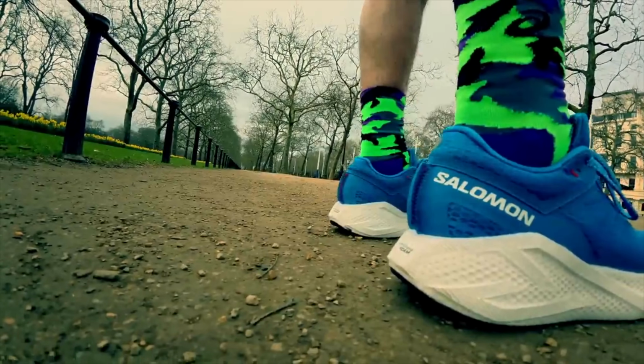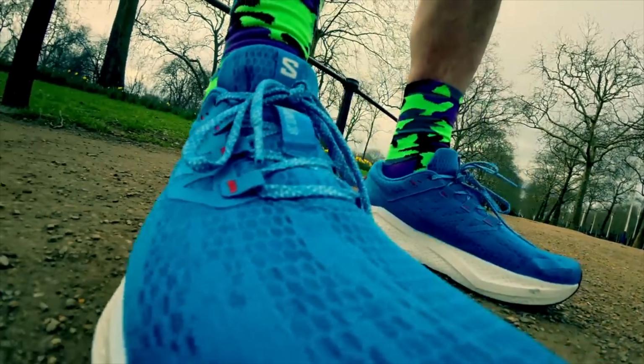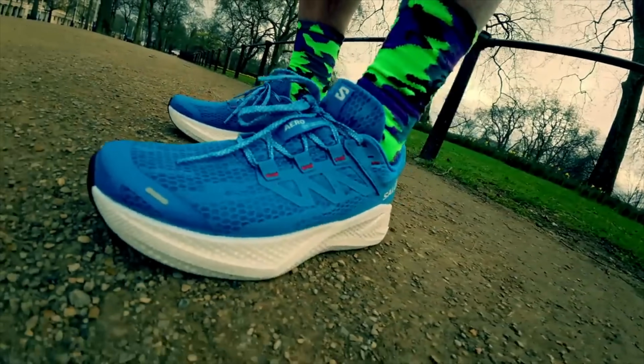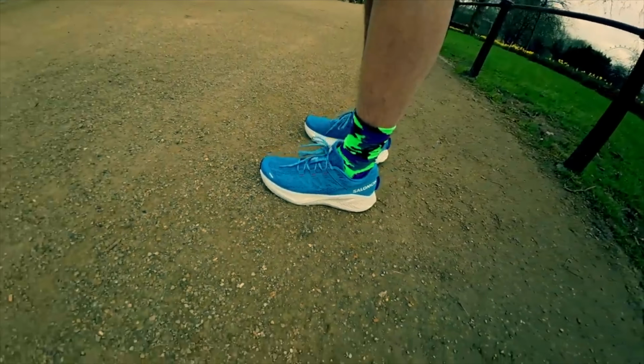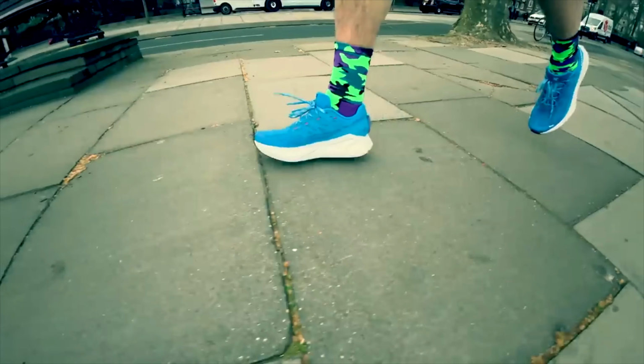So look, this sleeper hit is £145. We've got the Energy Evo foam in here. We've got this Contour Grip outsole, 41mm of stack down to 35, I think. Is it 35? No, 33, that's an 8mm drop. UK 9.5, fits true to size, and it's 264 grams. Let's take a closer look.